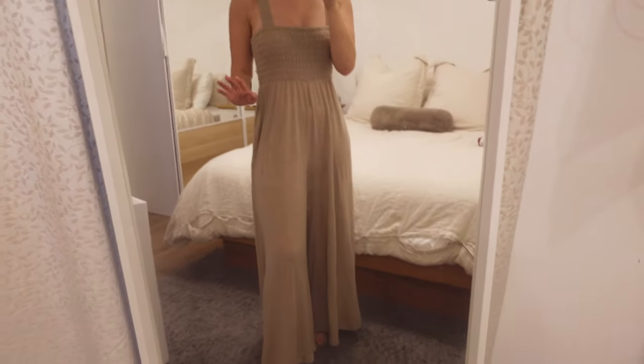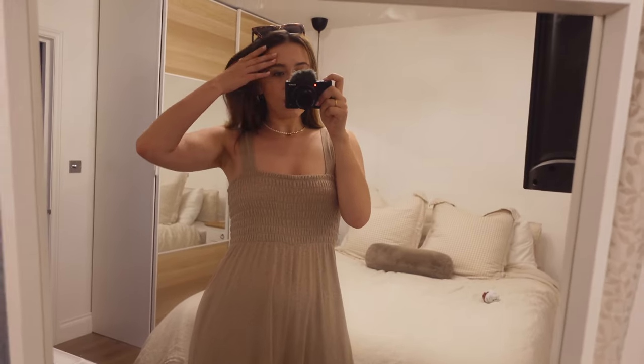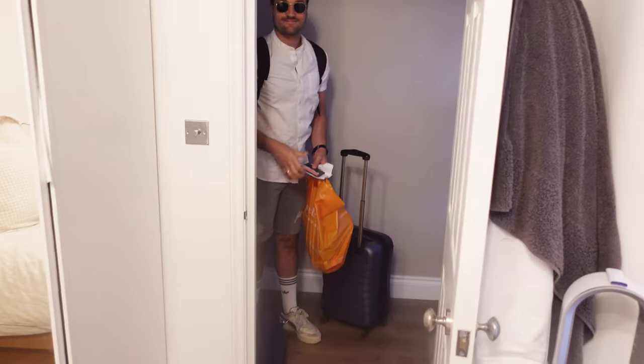So I thought this would be good because we're doing a decent amount of driving over the couple of days. So I definitely want to be comfortable. The fact that it's got straps, it's still sunny. Maybe I'll even get a bit of a tan. Right, look, he's fully ready to go. So I need to hurry up.